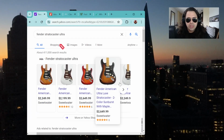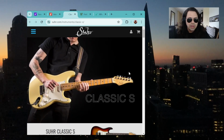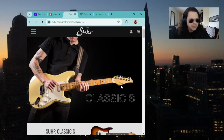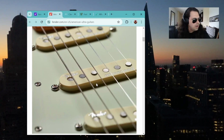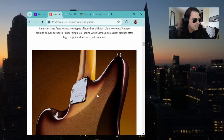I feel like they're in competition with Suhr, because Suhr is a brand that makes guitars in the Fender style, but with more high end specs. And it's funny because Suhr is kind of copying Fender, trying to do a better or more modern version of Fender, or just look like a Fender. But now Fender is going for their market, the higher end market, the high specs and the flagships. So you can see there the contour over there.